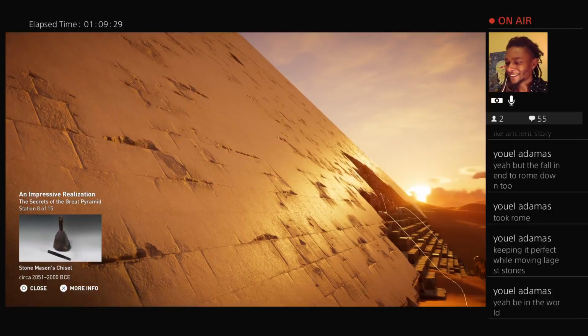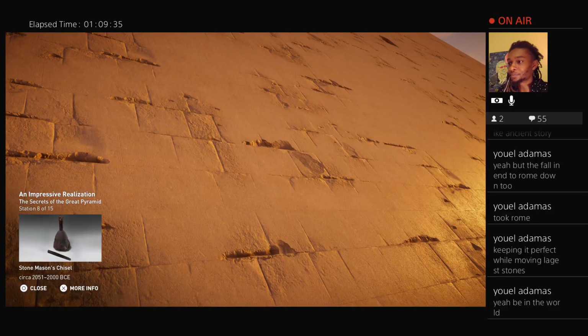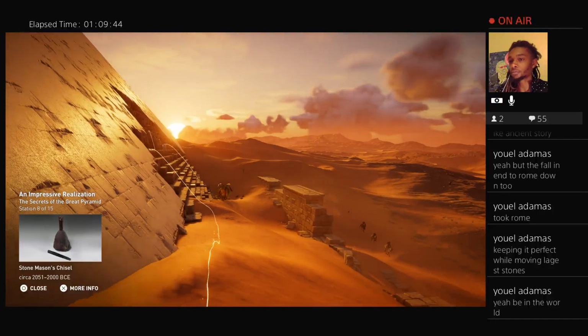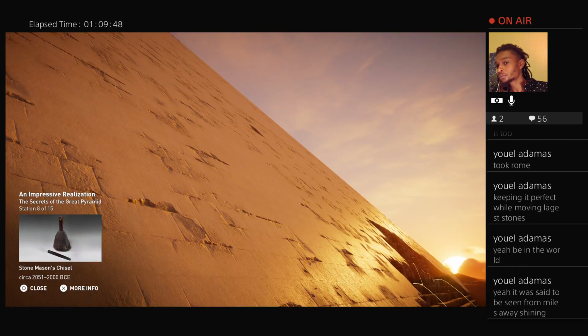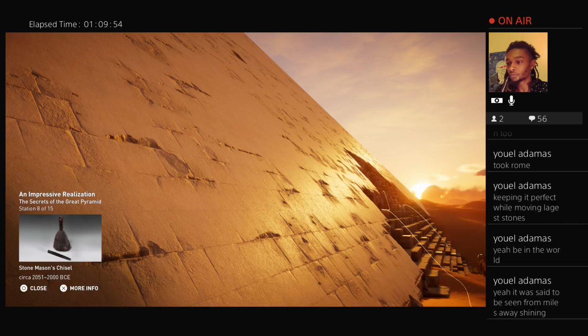Materials for the Great Pyramid consisted of quarried limestone blocks. The methods of moving these blocks into place are still debated by architects and Egyptologists. The precision of its design in an age with only soft metal tools, as well as the enormous scale of its construction, make the Great Pyramid one of the most impressive feats of human engineering.